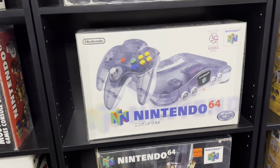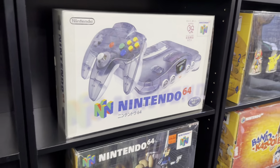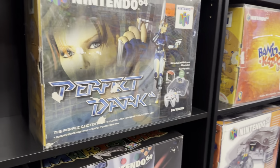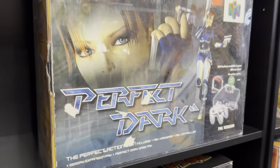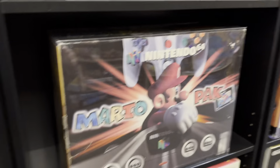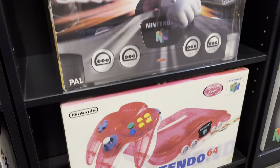The rarest color variant in the world, the Jusco 30th Anniversary N64 from Japan. Coming low here, we got a Scandinavian Perfect Dark console, fantastic. Again, really rare, the sleeve over the top, really hard to find, and it comes with a Jungle Green N64. Another Mario pack from Europe or UK, not sure.